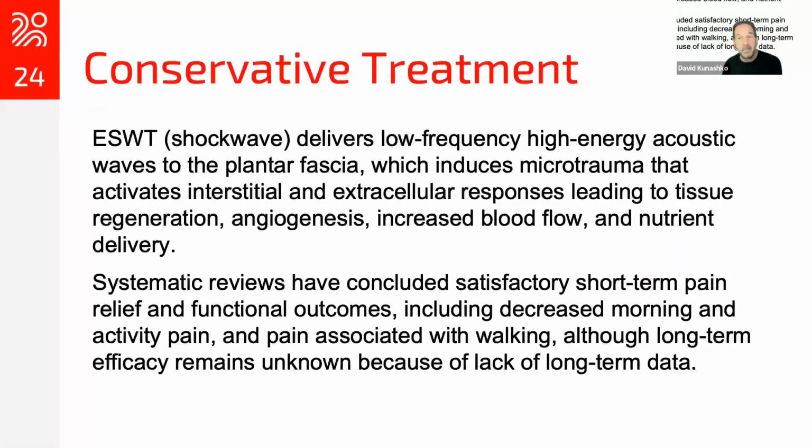Shockwave therapy, I like shockwave actually. Not everyone can tolerate it. It really works well in conjunction with laser therapy. If I had to choose one or the other, I would go with laser for sure, because I'll show you the evidence on that. But definitely, if you're a practitioner out there and have shockwave, do shockwave and then do laser therapy. I think that you would get much better results overall.